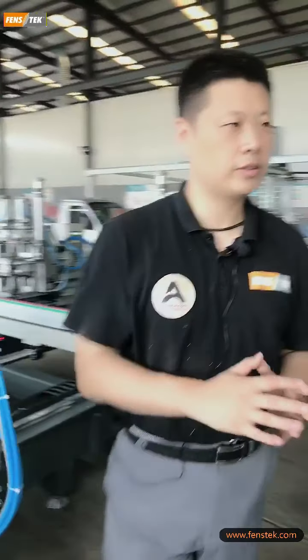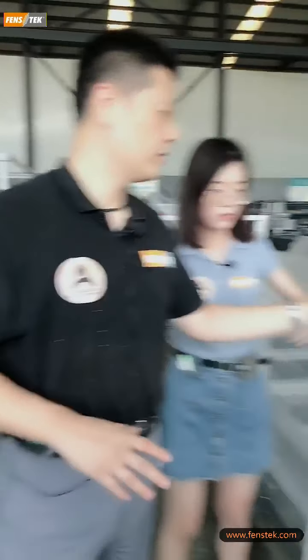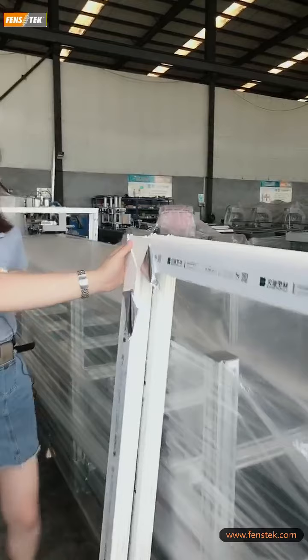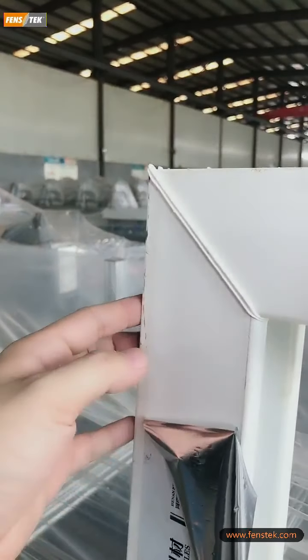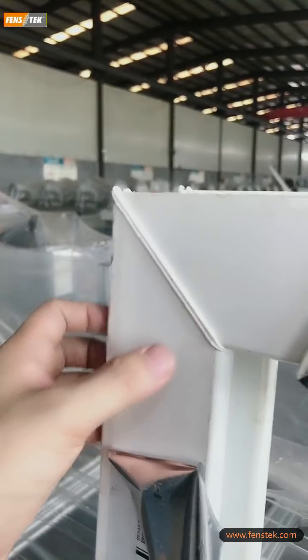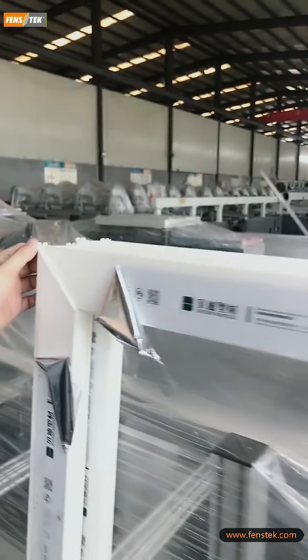We will have a look at the welding results. Here's the welding result without the corner cleaning, just the finished welding. This is exactly the result after the welding process.